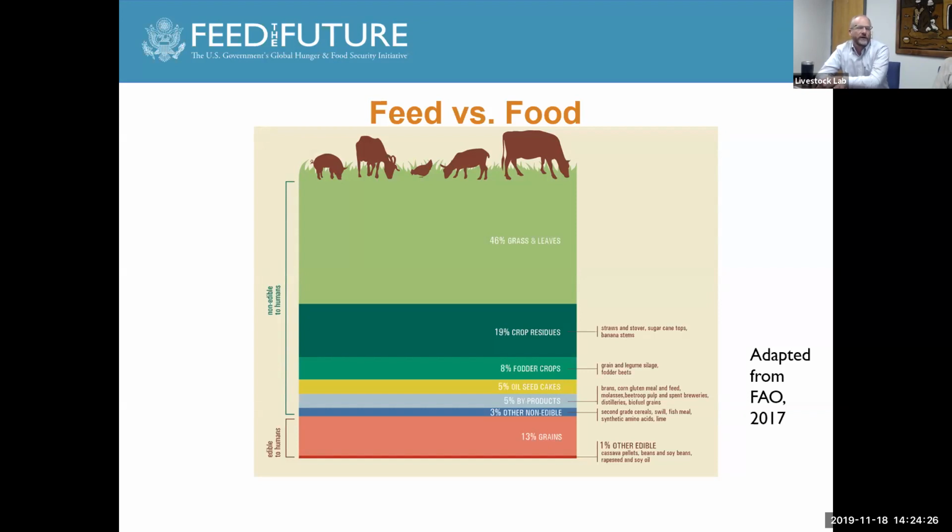And so really a very small percentage of what is grown could potentially be directly fed to the human population, but the return on that small investment of human consumable crops to animals really yields a significant output of high nutrient density human consumable products in the form of animal source foods.